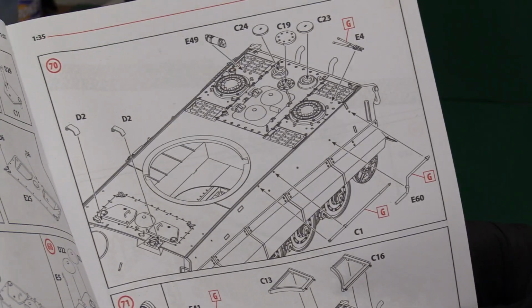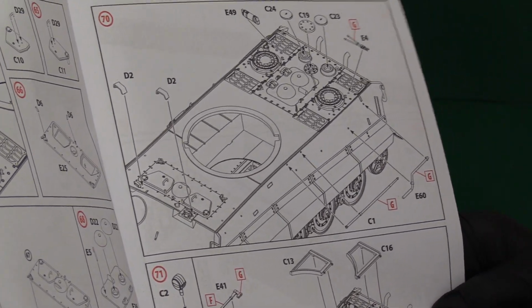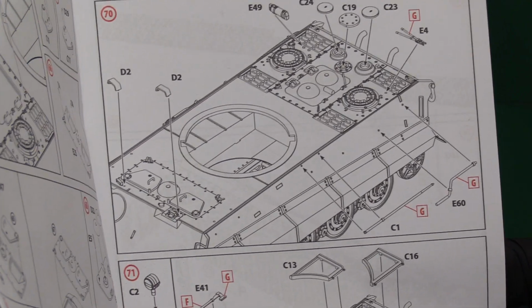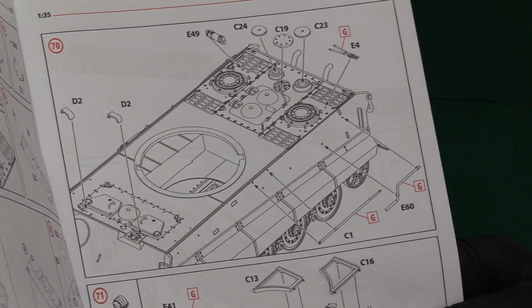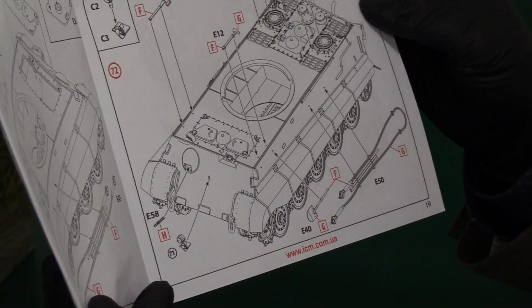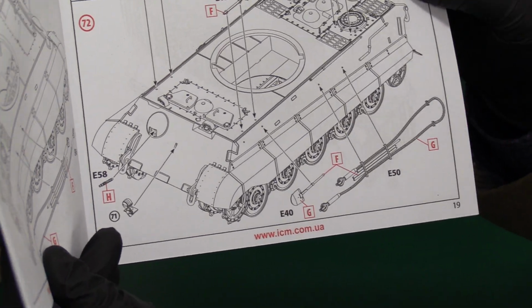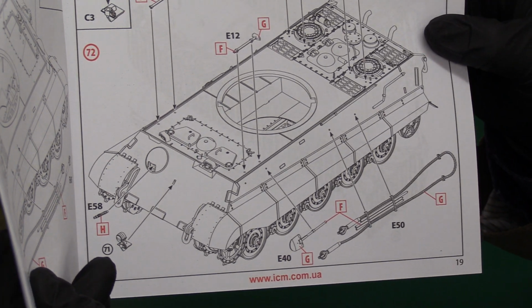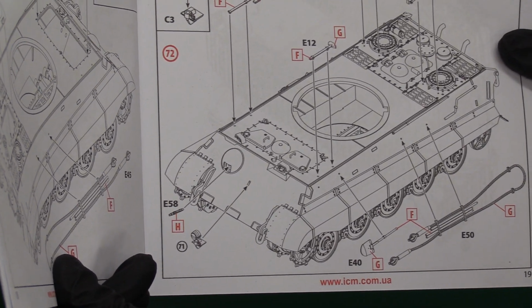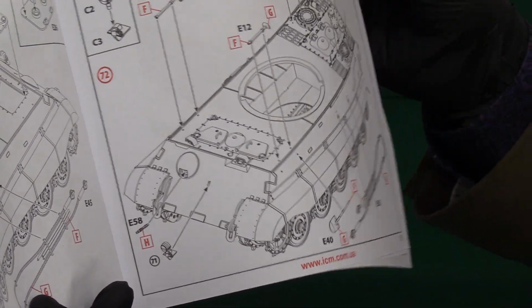And you've got your little viewing port covers going down in front of the driver and the machine gunner. You've got some of your tools now coming in and going onto the top deck at the back, hatchet, axe, etc. Then you've got your towing cable and your spade on the side. You've got your machine gun barrel going in there and the main headlight going on.